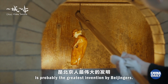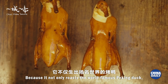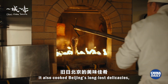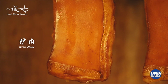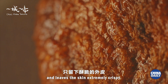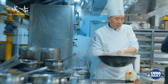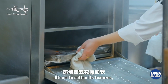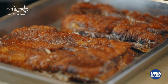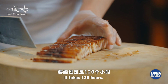The roast duck oven is probably the greatest invention by Beijingers, because it not only roasts the world-famous Peking duck, but in the past, it also cooked Beijing's long-lost delicacies, overmeat. Roasting brings out the extra fat and leaves the skin extremely crispy. Steam to soften its textures. The pork belly becomes tender and full of flavor. From the first chop to the last, it takes 120 hours.